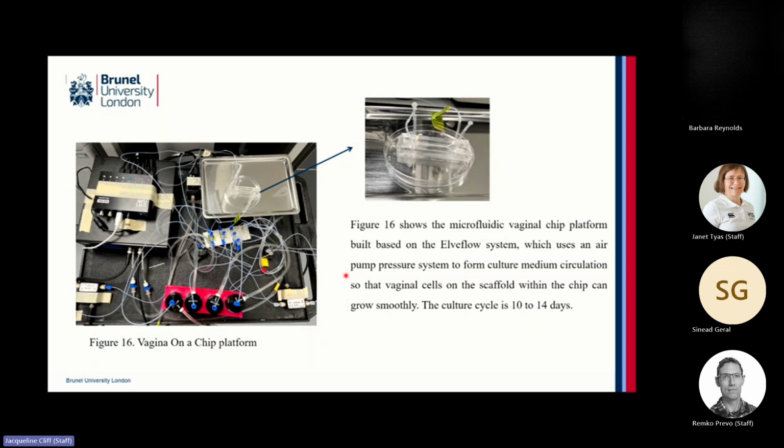Why did you choose Catson over other polymer materials? Because Catson is a biodegradable and biocompatible material. Firstly, it is not harmful to the real human body. Then Catson has much higher mechanical properties, which are suitable for the real vaginal environment, where there are wrinkles and muscle. So it can support much higher properties, I mean the mechanical properties.